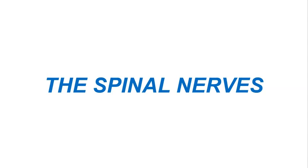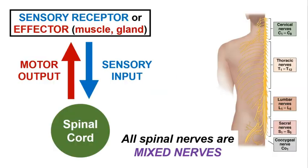Here we will briefly examine the spinal nerves. The spinal nerves are the paired nerves that emerge from various regions of the spinal cord. In total, there are 31 pairs: 8 pairs from the cervical region, 12 pairs from the thoracic region, 5 pairs from the lumbar region, 5 pairs from the sacral region, and 1 coccygeal spinal nerve that emerges near the coccyx.